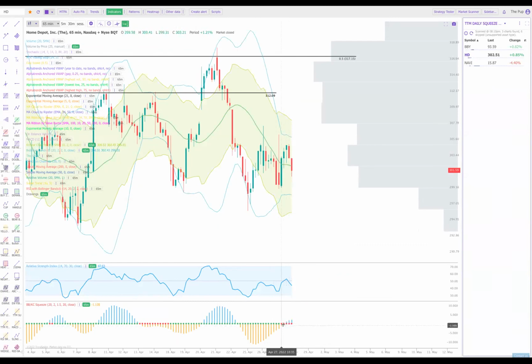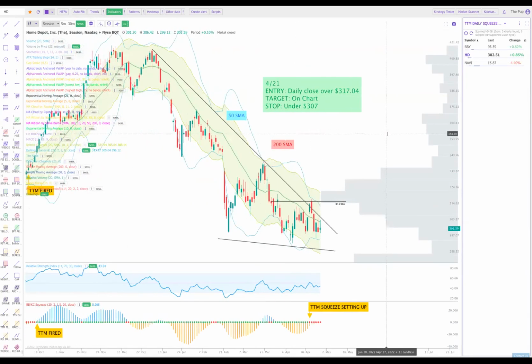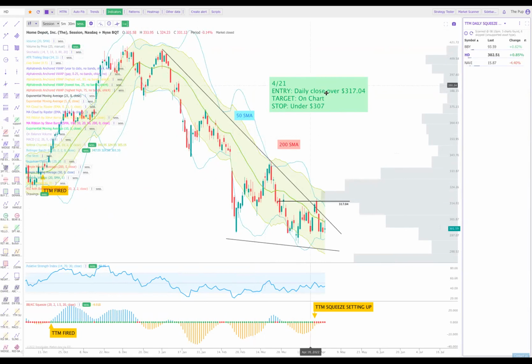There's that negative momentum going to positive momentum. So that looks interesting. Let's look at the 30 minute. So another one, right? Slingshot, right? So you're going negative momentum to positive momentum. So you've got a multi-time frame squeeze setting up on HD with a daily chart that's showing a bullish formation. So it looks pretty bullish.